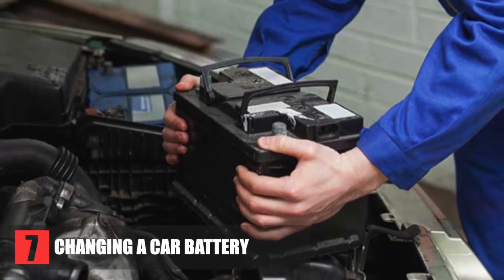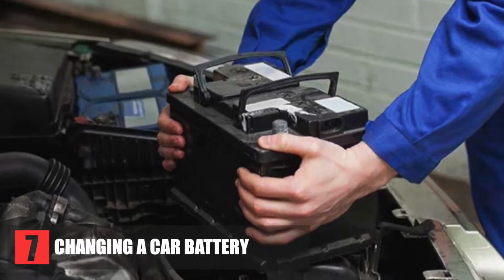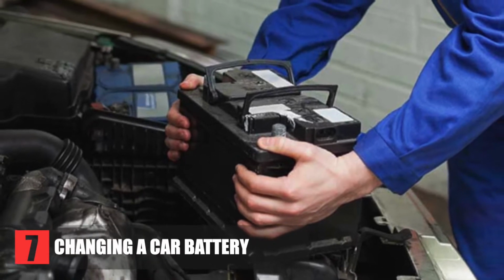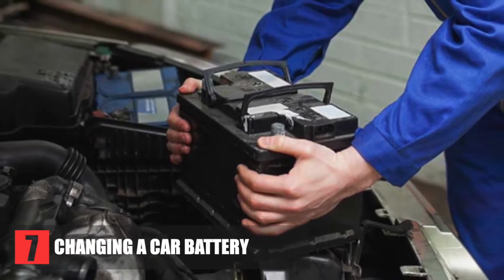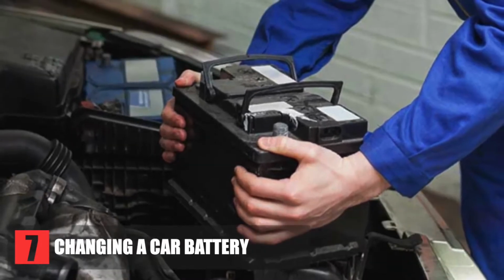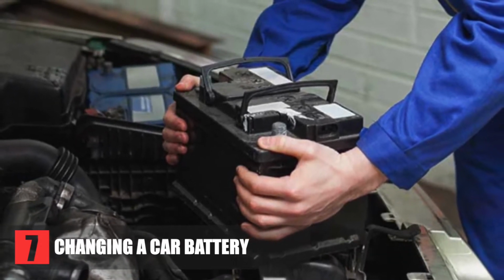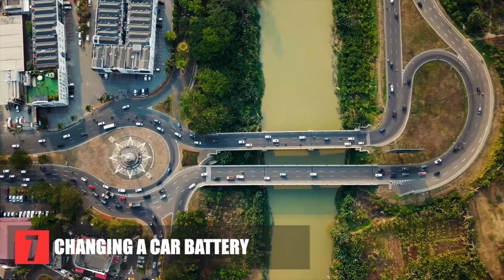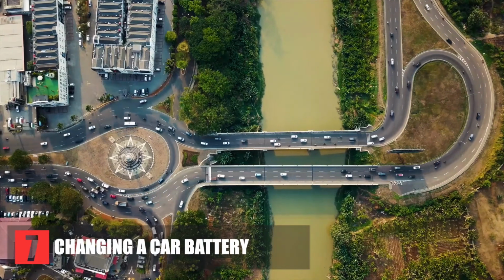Number 7. Changing a car battery. Car batteries seem to die on us at the most inconvenient moments. If you're in the middle of nowhere, your best bet is to locate roadside assistance and or call a tow truck. But if you're at home and your battery shows signs that it may need to be replaced, the do-it-yourself repair method is pretty simple.